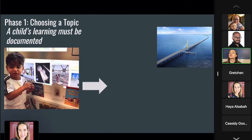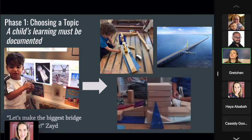And then I also had this picture that you see over here of the Sheikh Jabir Bridge or Causeway. I expected them to build these things and see what their interpretations of these landmarks were. And all I got was cars and roads and cars. So there was not a single home or tower built. It was nothing but cars and roads.